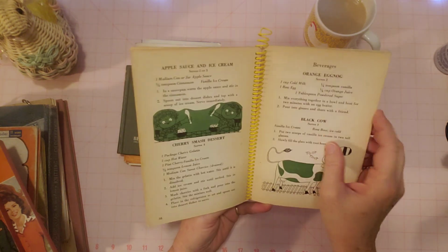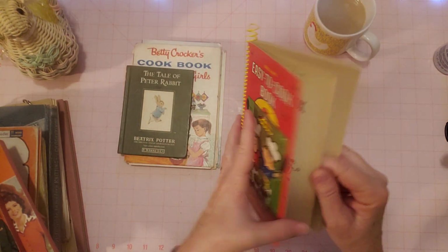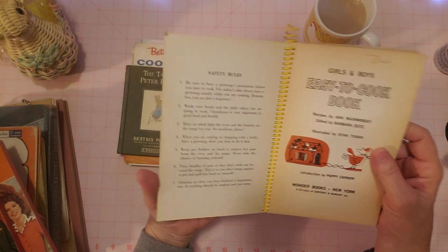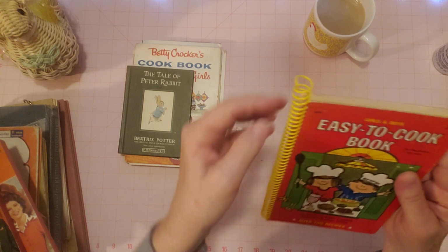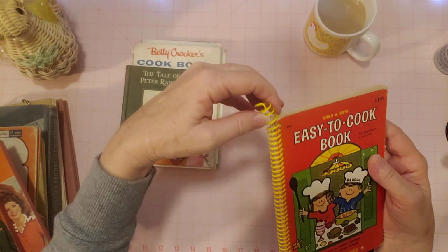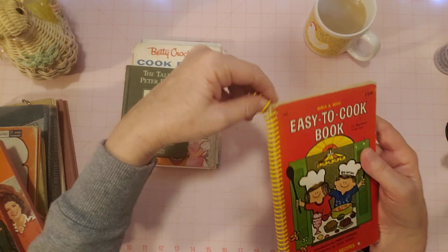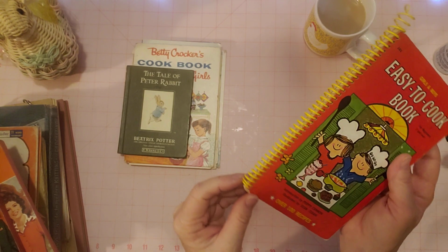So, yeah, I would definitely use these. If I don't put this in my shop, I would definitely use these. I might put it in my shop, though. See how this spiral is... It's weird how the spiral is up here. I don't know why it's like that, but I might cut that off. Just with a pair of wire cutters. Cut it off right there, because that's weird that that is sticking up.